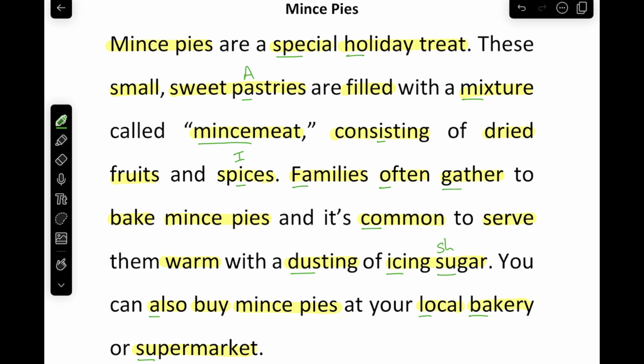Okay, let's take a look at some connecting sounds. We'll mark these in red.